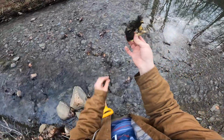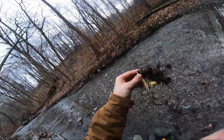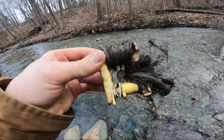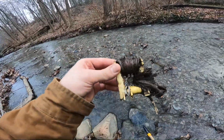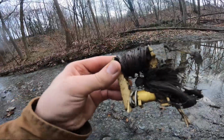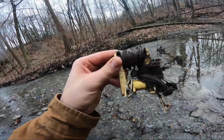What the heck? What the heck are you? I'm walking back to my spot and it looks like this is some kind of weird threaded thing. I don't know what that is. I don't know. Very interesting. That put a damper on my time lapse, but you're not gonna stop me. I don't know what the heck this thing is. That is so weird. Okay, I'm cool with it though.